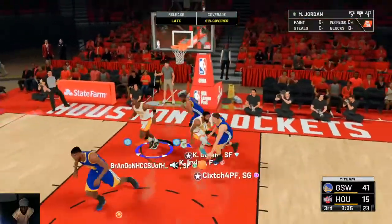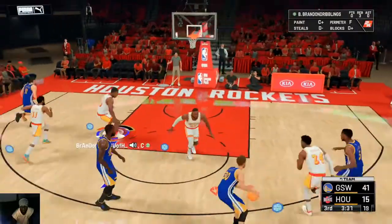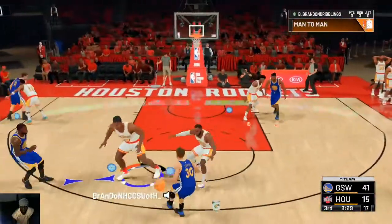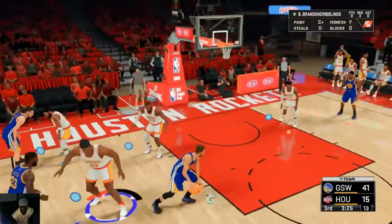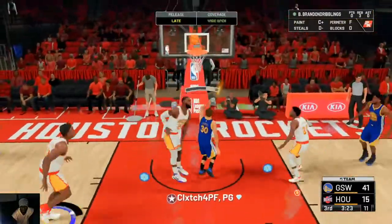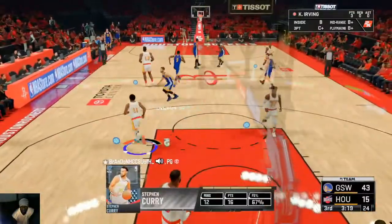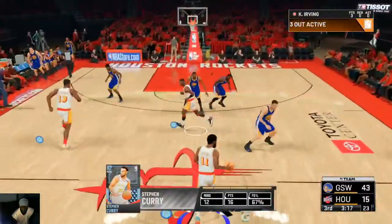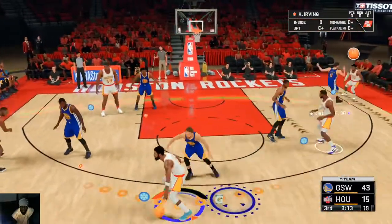And here's James. He'll bring it up for Houston. Wow, the large wingspan of Durant on full display. What a block there. Left side Curry. And the layup falls. Curry's got 16. Yeah, the D has not been able to keep the ball out of the paint at that end of the floor.